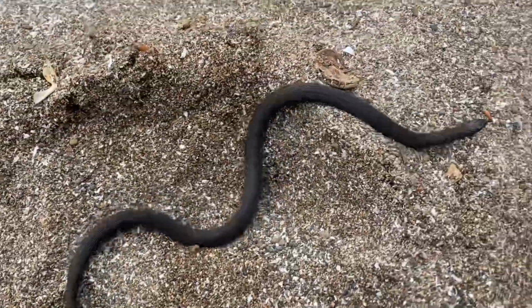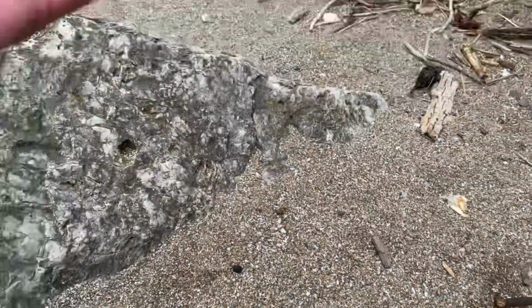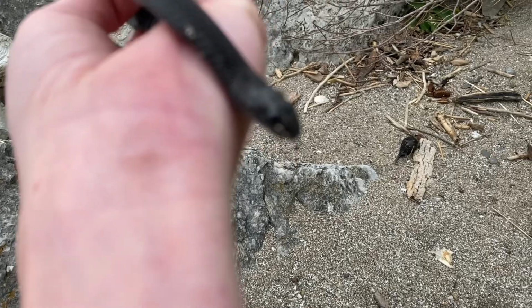All right, I wanted to reposition, get a better look at her. Yeah, I know I said male earlier, but I think it's actually a young female. See if this can focus. A little bit of sand on her.